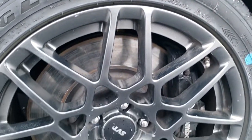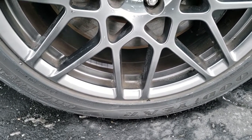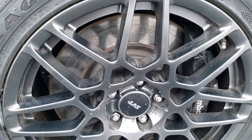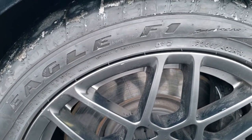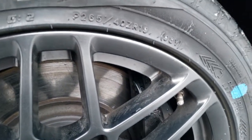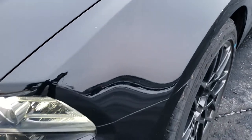This one has the SVT performance package, and I can tell you right now, I just did a previous walk around prior to this video. All the rims are in excellent condition. I did not see a single scuff or scrape on any of the rims. Of course, it comes with the Brembo brakes and has the Goodyear Eagle F1 tires, and they have probably normal tread for these tires. I would say half or over half. Goodyear Eagle F1 265/40 ZR19s. These particular tires don't really come with a lot of tread to begin with.